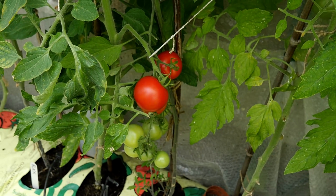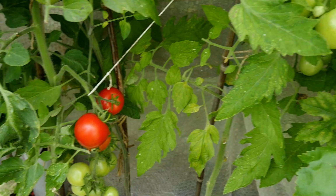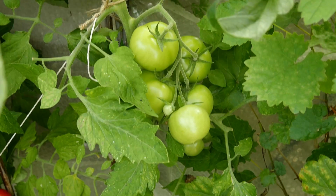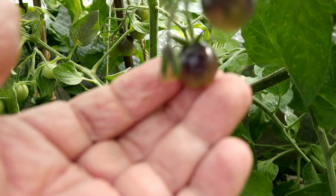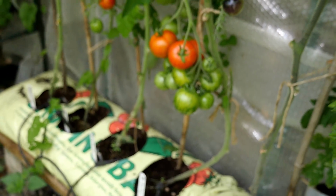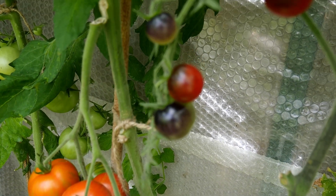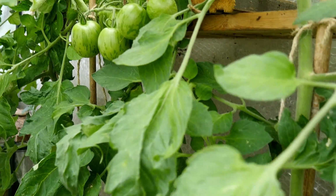These ones are called Alicante. I grow them every year. I grow Alicante and Moneymaker. They're always an old favourite. They always grow well. Over here, a little bit blurry, but these are called Midnight Snack. And down here, over back a little bit, we've got some other ones called Black Opal. They're very nice. And these are just turning black, or well, it's very dark red to be honest.